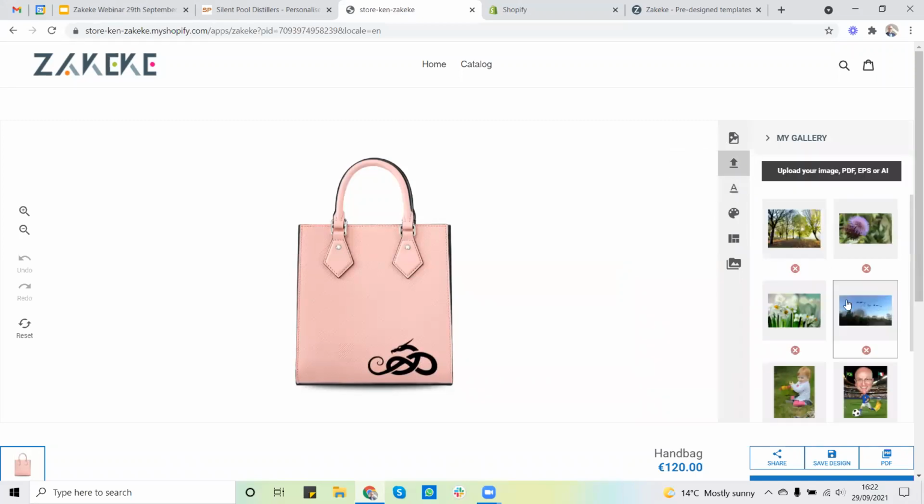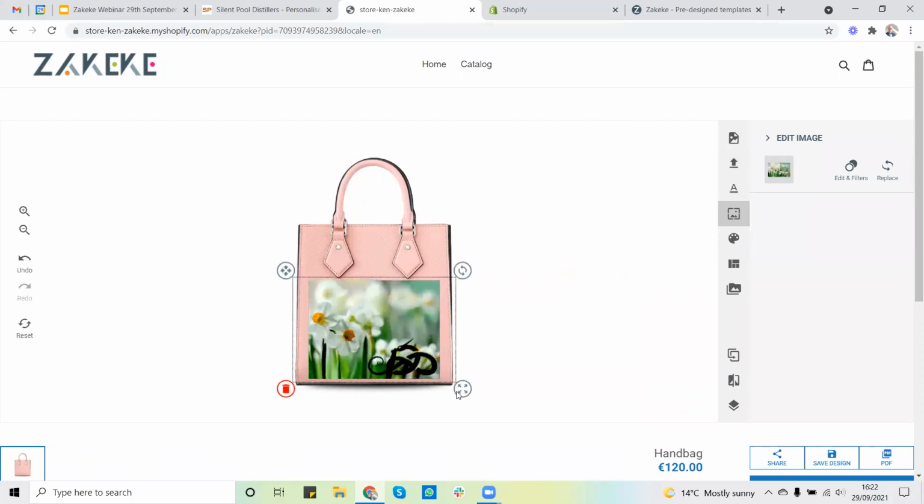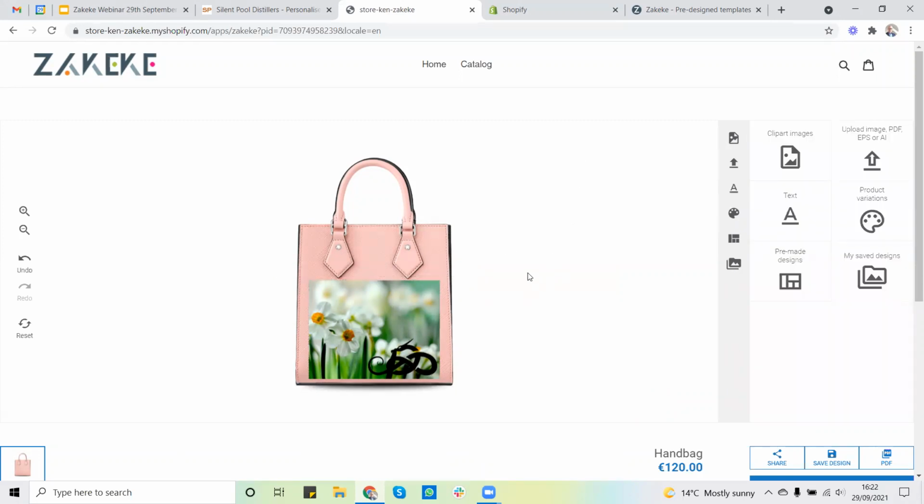And I can still upload an image on there as well. And in this case, the dragon will be over the top of the image. So that's quickly how to set up product variants and how very quickly to add a pre-design. So we've got those set up as well.